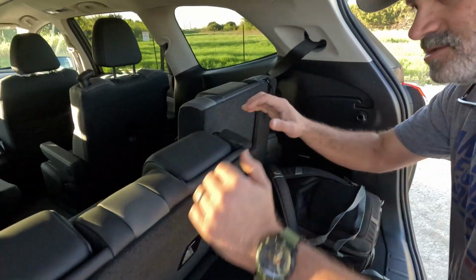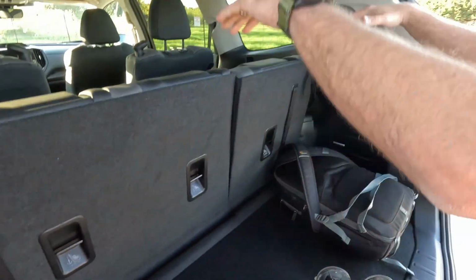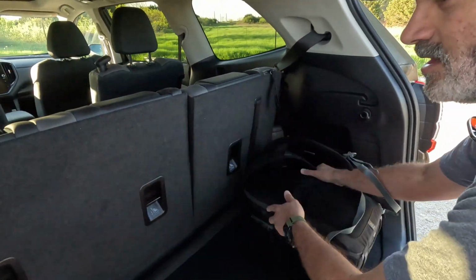Good point. Yeah, you could actually do this a little bit, and you could recline them up, so you could get a suitcase that's taller. Right. Set the bag in like that if you have options. Yeah, you got options.